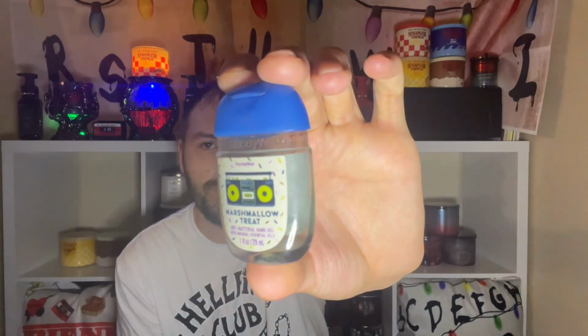We have Cozy Vanilla Almond. Cozy Vanilla Almond, one of my favorites. Oh, I absolutely love it. There's something about vanilla and almond that is just so good together. We have Marshmallow Treat. So yes, we had to go through a couple marshmallow scents for the beginning of fall.